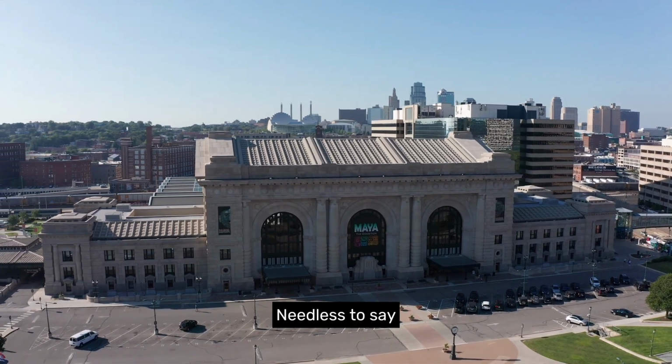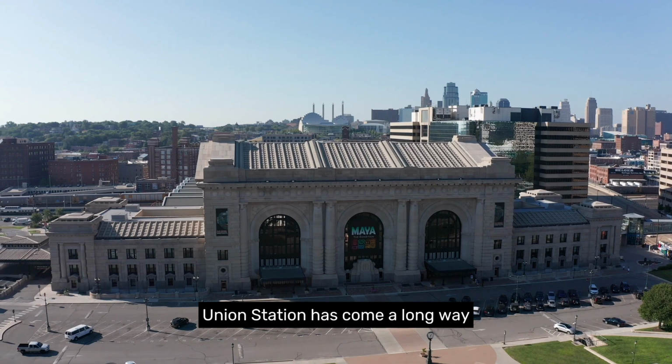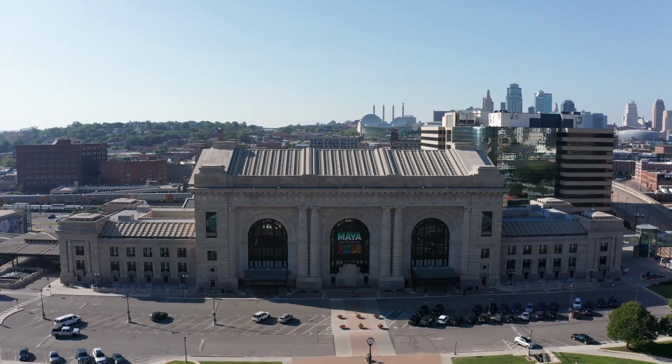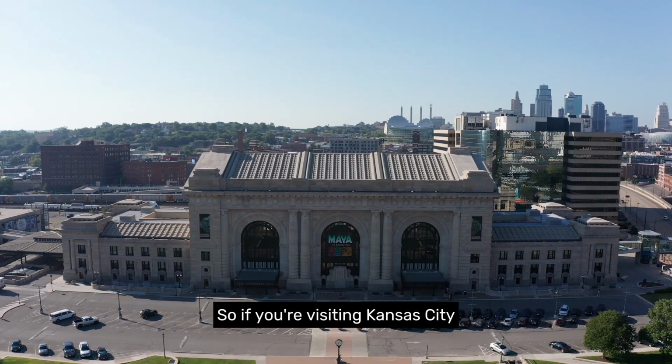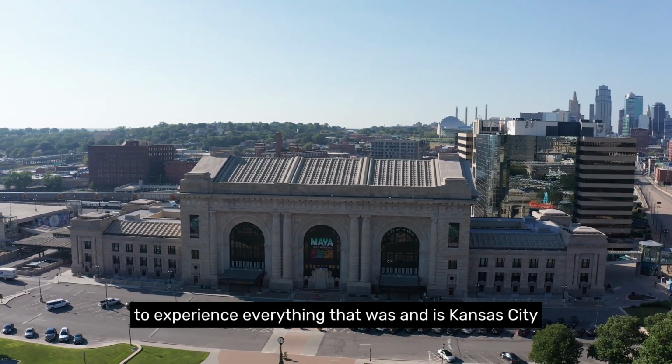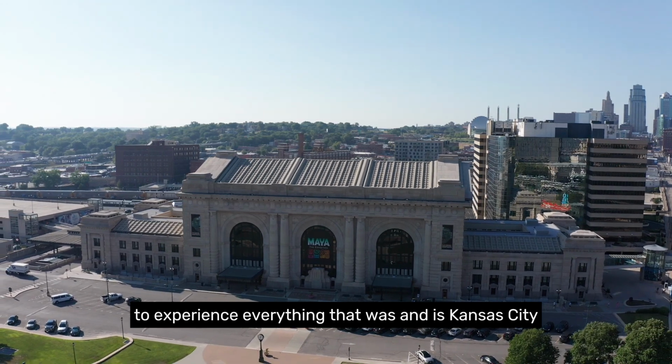Needless to say, Union Station has come a long way and is still a masterpiece of Kansas City's architectural history. So if you're visiting Kansas City, please make sure that you stop by Union Station to experience everything that was and is Kansas City.